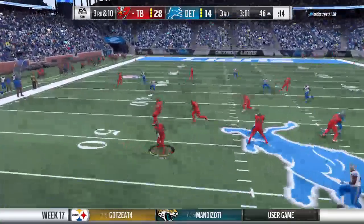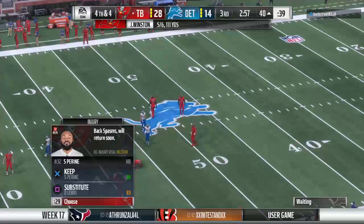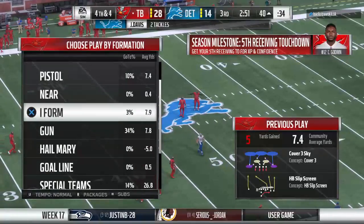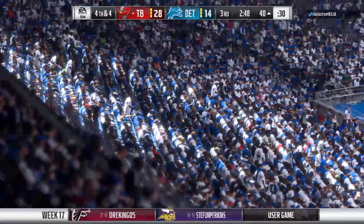Now Winston sets up the screen to Lewis. And he'll be brought down, it looks like right at the 40. 5 yards on the screen, but that'll take us to 4th down. They dialed up the screen pass on 3rd down, and for a second it looked like it was all going to come together, and they had a chance to pick up a 1st down, but the defense got there and finished it off.